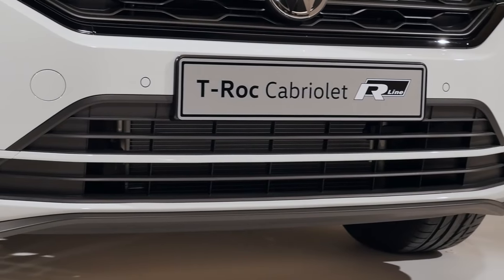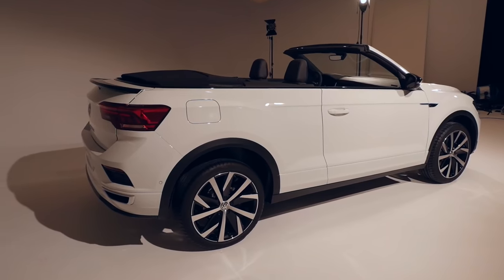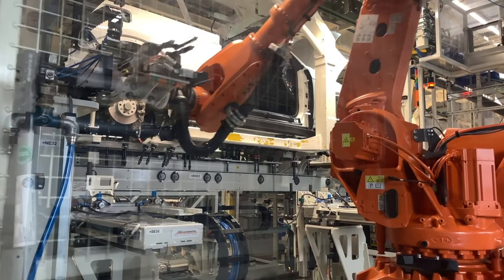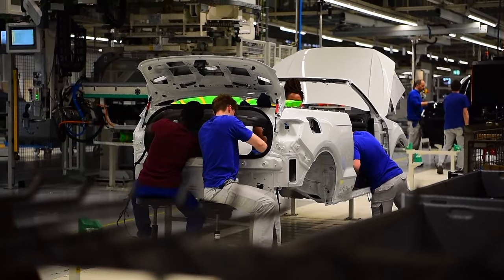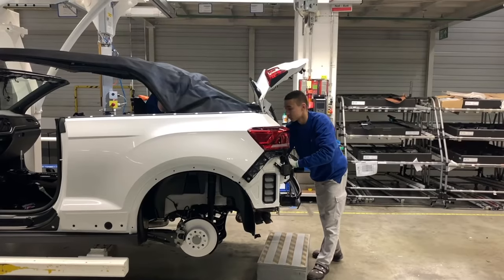This is the latest development in the history of Volkswagen convertibles. The VW T-Roc Cabriolet, an SUV convertible that is built here in Osnabrück in the north of Germany. The plant, formerly run by Karmann, which was later bought by VW, has been one of the most important factories for convertibles worldwide for almost 75 years. It has built almost all Volkswagen convertibles.